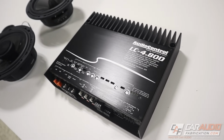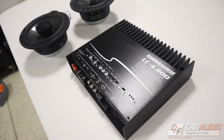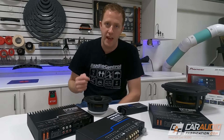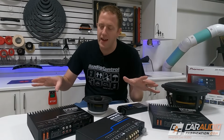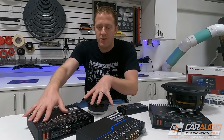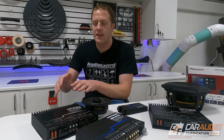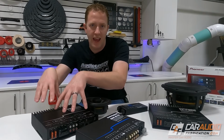But I think that you can usually get a little bit better sound by upgrading the amplifier first over adding those aftermarket speakers. With that all said, I do think that your best bet is to still keep this category combined and upgrade your speakers at the same time as you're adding an amplifier.